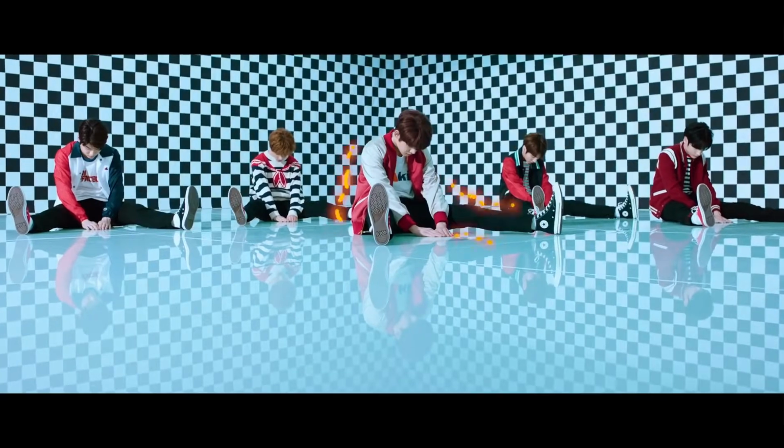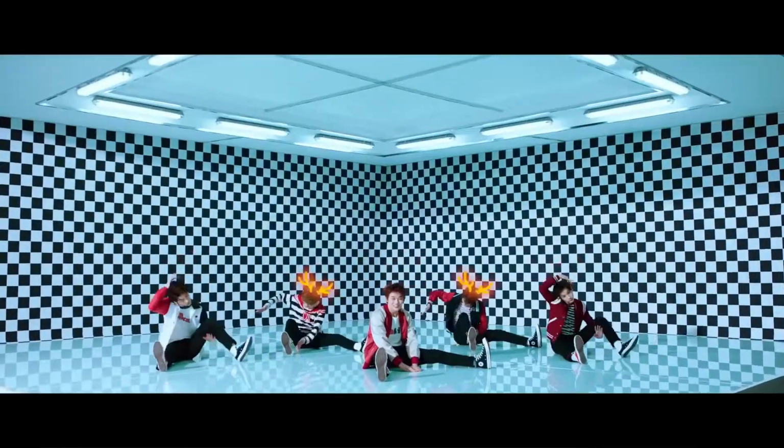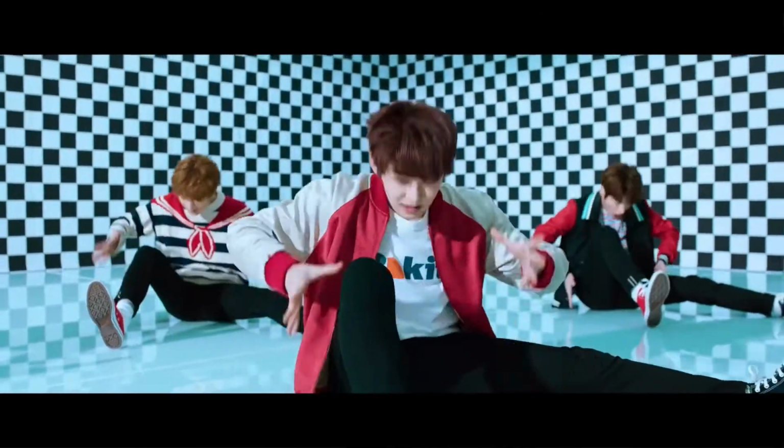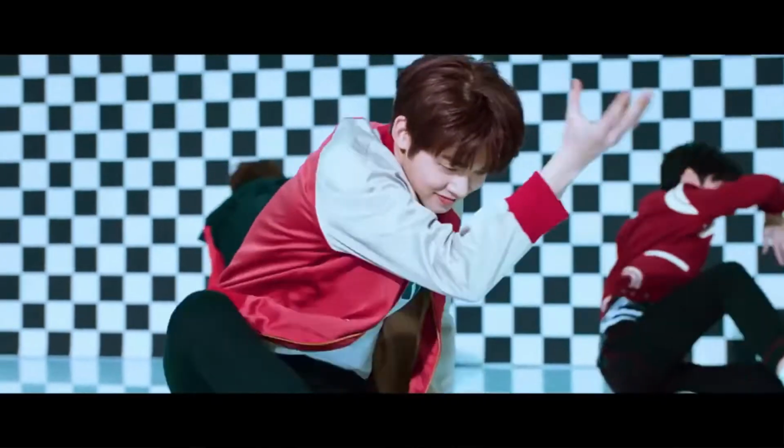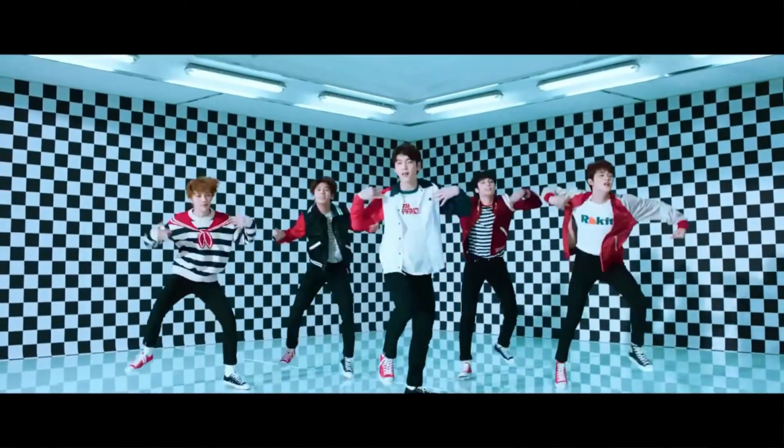Checkered room. A checkered room with a reflective flooring. Sleek, shiny, and with a little nod to 1950s diners. This set starts us off perfectly. It's not too distracting, allowing the members to pop off the background with their red outfits. Along with the black and white, we get bright neon orange drawing animation.